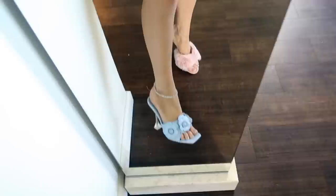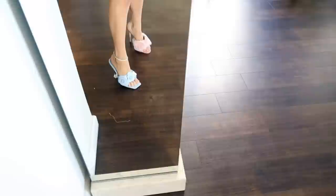What if I just started a trend of wearing two different shoes? You know, I actually did that once in an internship in college. Let's just say, thank God, I don't have a real job.